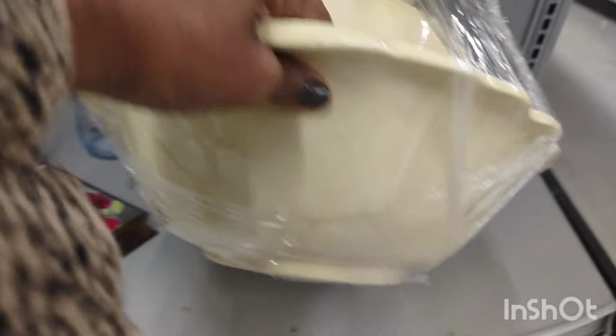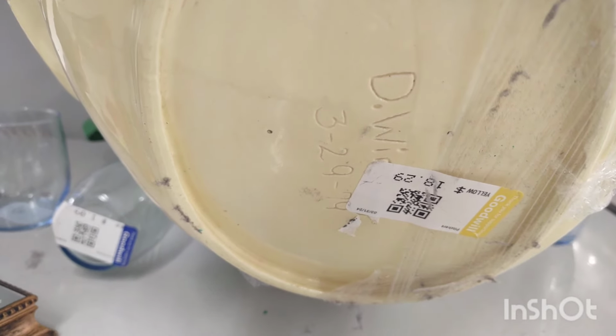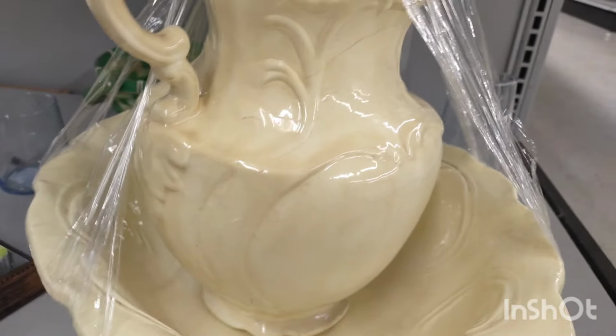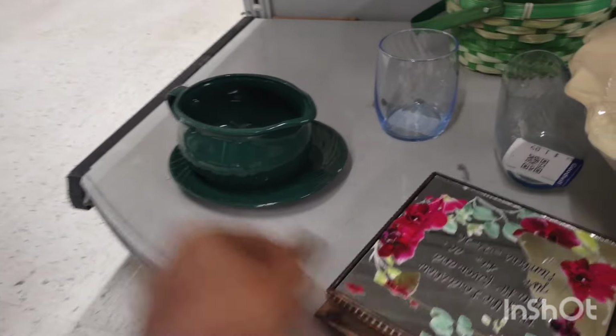And what are these called? A pitcher and a bowl. Yeah, back in the days, women mostly would use those to wash up. I guess like to wash their face in the morning and brush their teeth. So cute. And especially if the doctor was over, they would have that because the doctor would need water and then they would need water once the doctor left.